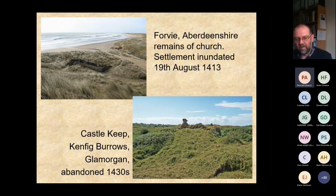What you tend to find is that these sites have an identity in early to high medieval sources from Domesday onwards, either as a borough or a parish. And once they've been inundated, that tends to go and they become amalgamated into or a part of some other entity, and they lose their preeminence as part of the political geography of their areas.